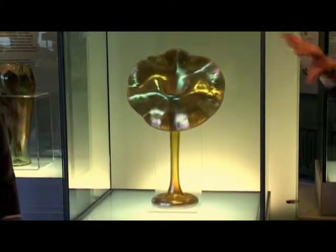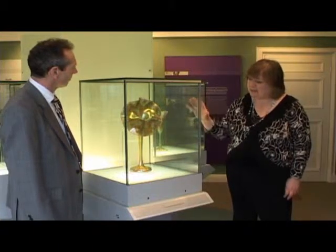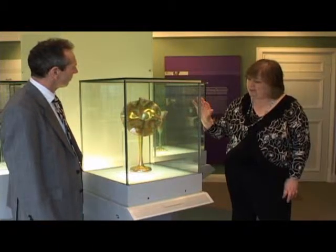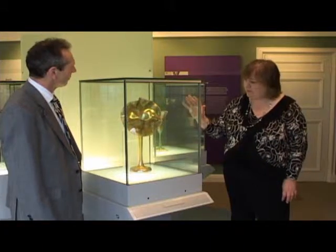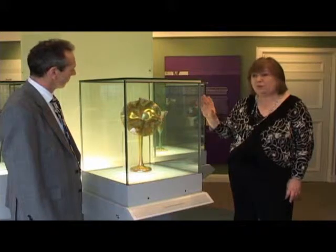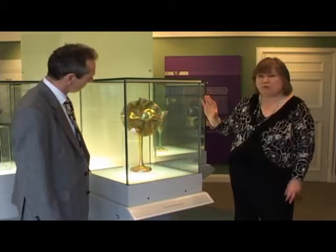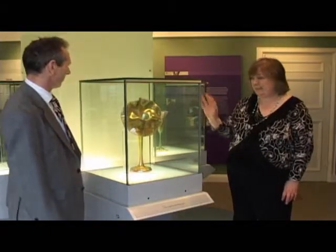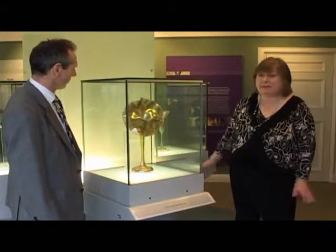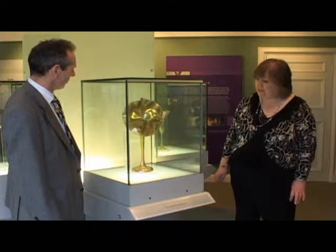And the main reason for using this form is so that the quality of the glass is properly displayed, this marvellous gold iridescence can be seen to its full glory, if you like. So the glass is sort of opened up and flattened, almost, rather like a painting, so that we can really admire the amazing technical brilliance of this particular vase.